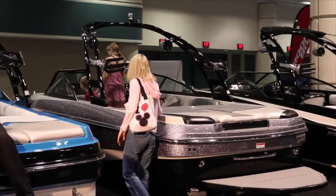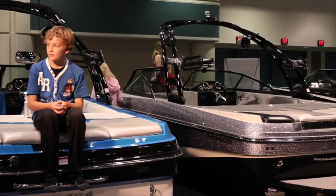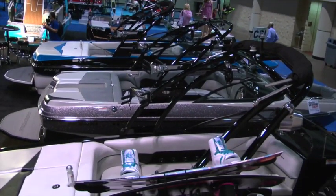Well, we picked up the Moomba line about a year ago, and it's a value-priced wakeboard boat. It's a lot of boat for the money. They don't have a ski team. They don't do a lot of advertising, but they put it back into the boat. It's a great price boat.